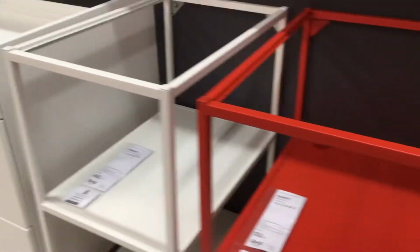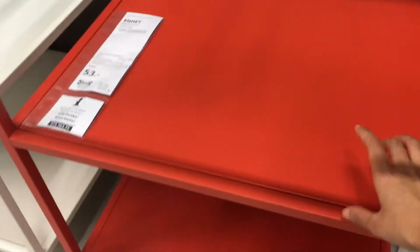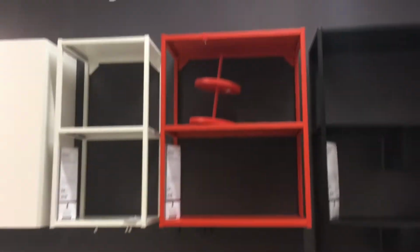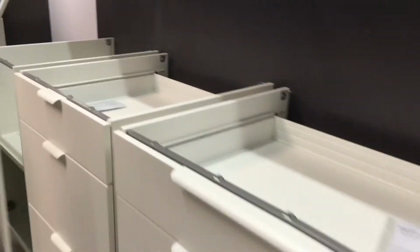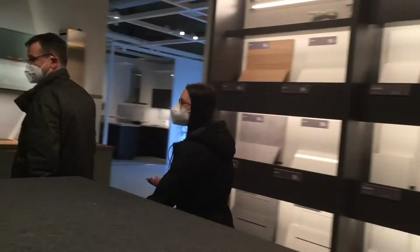Otherwise you also have this kind of platform. These are made of iron. You can also go for these options if you are somebody who moves very often, so you can just have these platforms and then you're good to go. Using only these closets and this platform, you can make your own kitchen.